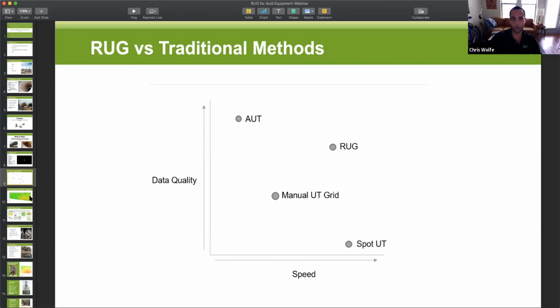Yeah, that's a great question. So the robot has an encoder on it that's taking coordinates as it collects each UT reading. So it's not a continuous scan. It's collecting hundreds of thousands to millions of A scans as it crawls down the asset.